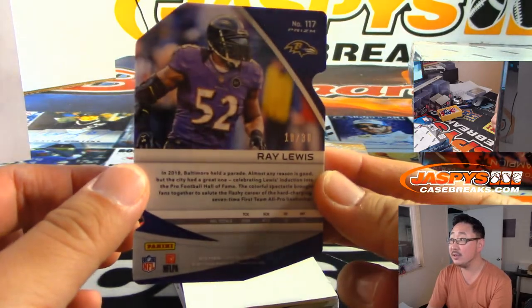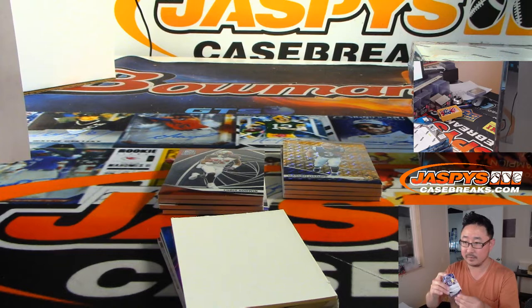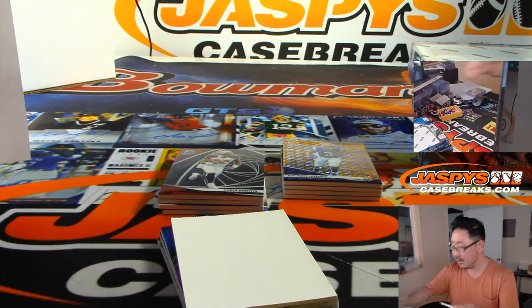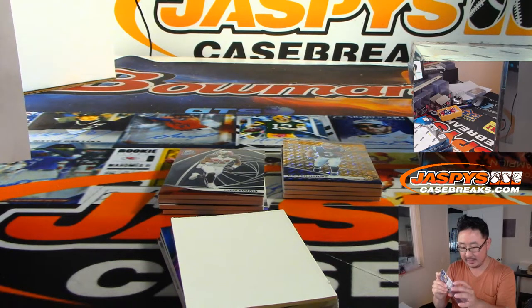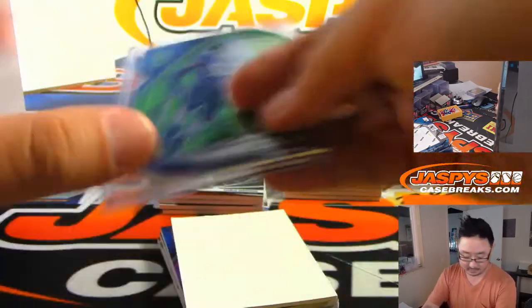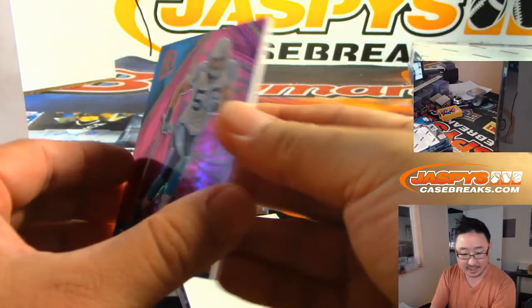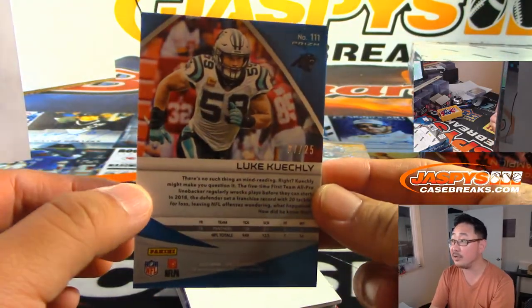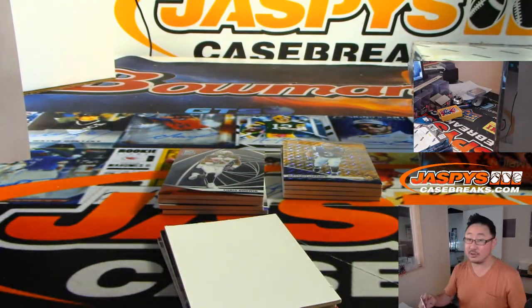Ray Lewis, 18 out of 30 for Joe Hauer and the Ravens. Yeah, it balances that out. That's the game, Chris. You get your at-bats in. You'll get some hits. There's Luke Kuechly, Carolina Panthers, 7 out of 25. Carolina 7 goes to Mike Cody.